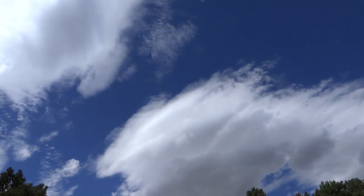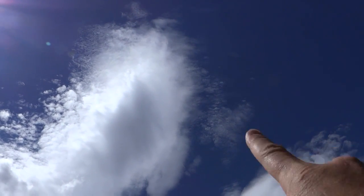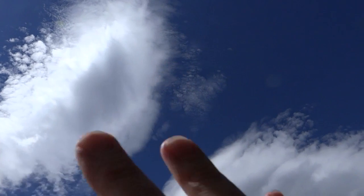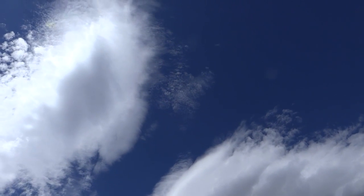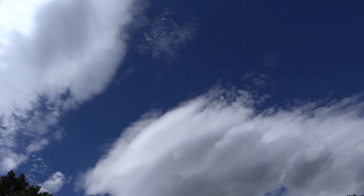Not right. This isn't right. In fact, on this side, get the sun out of my eyes. You can see these puffy sort of cumulus, altocumulus coming together. You've got two very separate cloud types next to each other, but at the same altitude. So we've got something that's unusual going on.